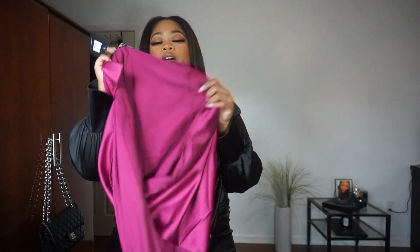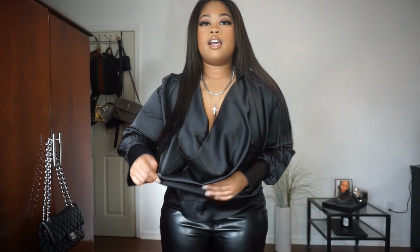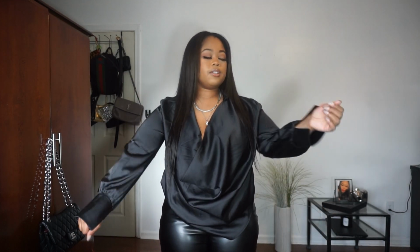I need color in my closet because, as you guys can tell, I love black. So I was like, okay, let me get it also in this color. I got this top in a size large. It is baggy and roomy, not oversized, but you've got a lot of wiggle room in here. I could have gone down a size if I wanted to. So if you like your clothes super tight, I would go down a size, but other than that, it's fine.